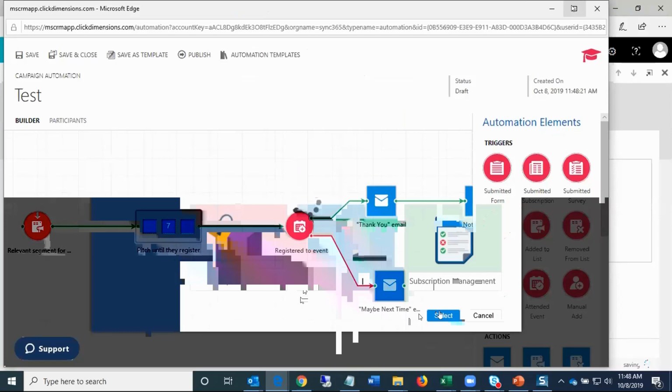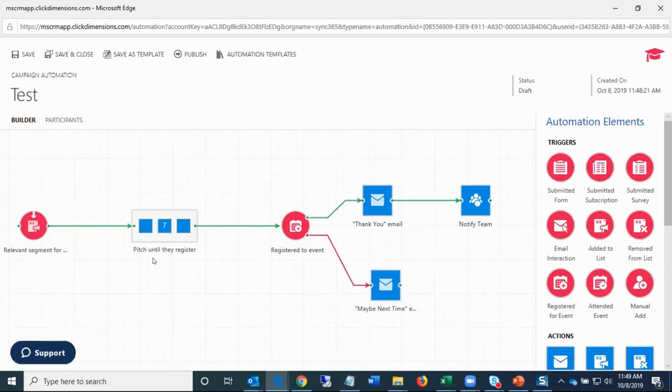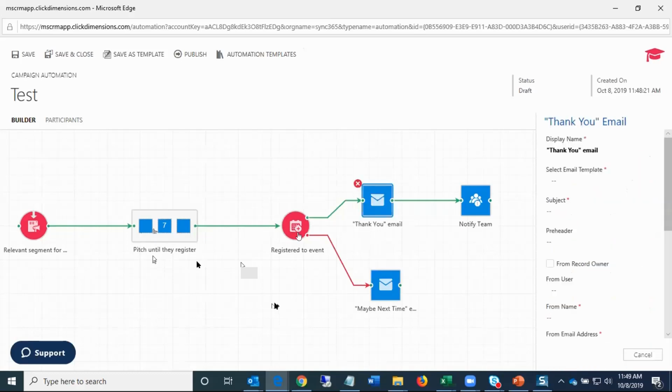Right off the bat, we start with a template, and we have an automation here. You can see it's like a flow chart, and whatever the trigger is, we send them a couple of emails, and we wait for them to register for an event. And then when they do register, we send them a thank you email. So it's just one example of how that can work, but obviously this whole process is customized to whatever your process is.